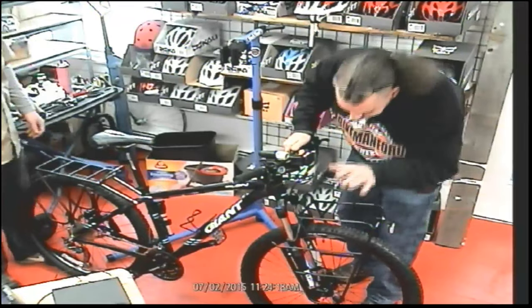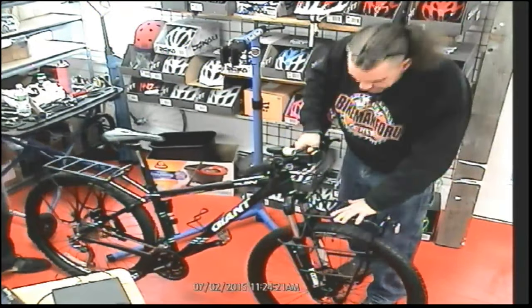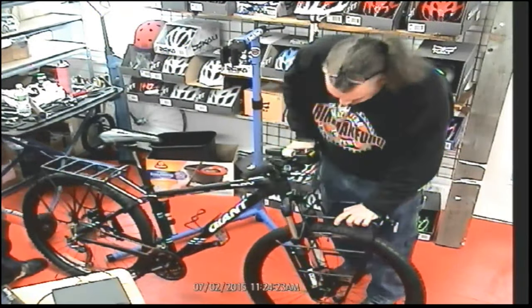Suspension on this bicycle, front rack. How did you guys rig it? Real simple, man. Here's the rack that's on there, and look, we can go up and down.